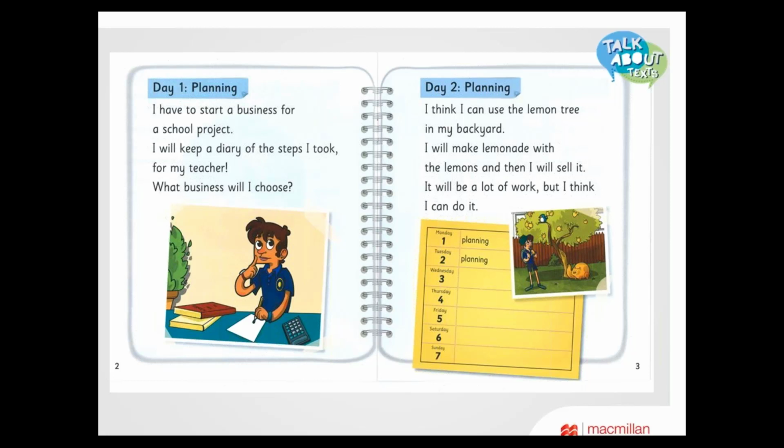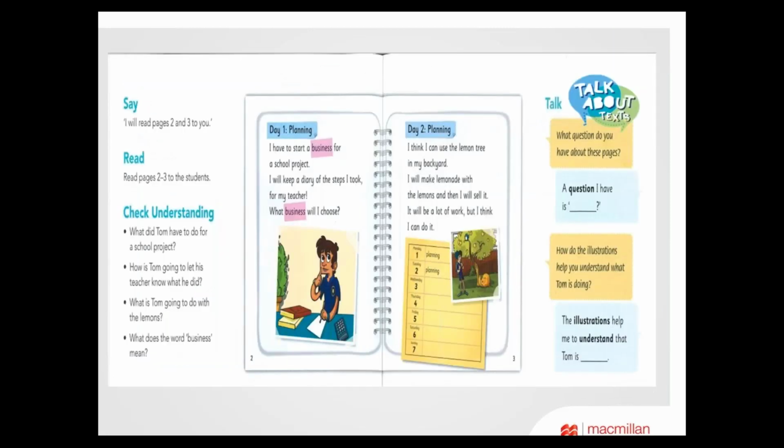Now, again, in this series, talk about text, you don't need to do much at all because, again, some of the questions are already given to you. They have divided the reading session into pages. And I'm a big supporter of that because I don't think students need to read the whole book and then we talk about it. It's much nicer and much more helpful for learners to stop and co-construct meaning during the reading process. So I might say to my students, read page 2 and 3 alone, or buddy read. I read 2 to you, you read 3 to me, I listen in, and then I might ask some checking for understanding questions after that.